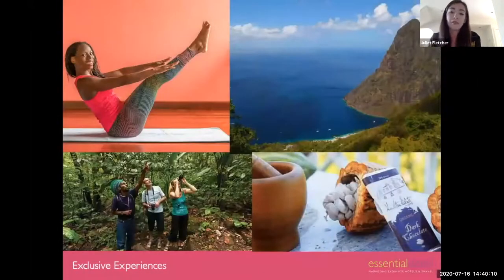So East Winds has a heavy focus on exclusive experiences, to enhance your clients' stays. These range from boat trips to the pitons and rainforest tours to local cookery classes and bean to bar chocolate making. The hotel is very keen on guests getting out and really exploring the destination, because St. Lucia has so much to offer and there is so much to do. They really like to encourage guests to get out and about. A lot of the exclusive experiences are included in the all-inclusive. Some are additional cost if they're tours and rainforest tours, but there are a lot which are included in the rate.